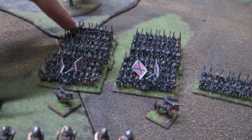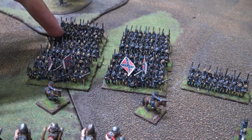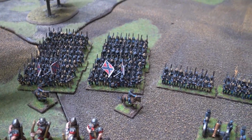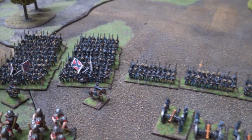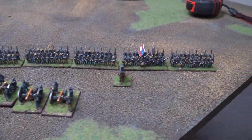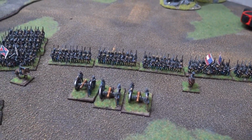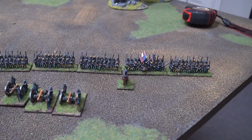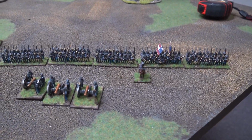You got 1, 2, 3, 4, 5. Oh, you got 5 bases equals 1 regiment, and 3 regiments equal a brigade with a battery of cannons. And I really like that. You got almost about 24 inches of guys when you lay these guys out, so you only need a 4x4 to play if you're going to use 2 boxes.